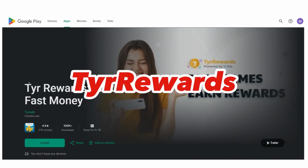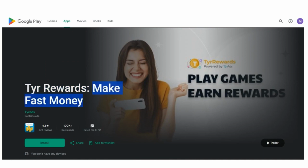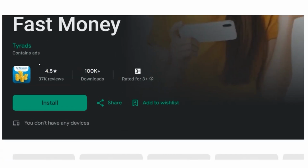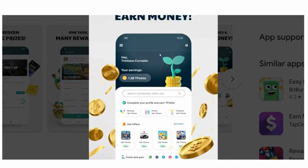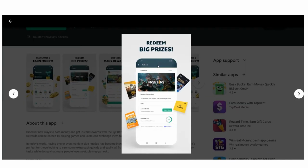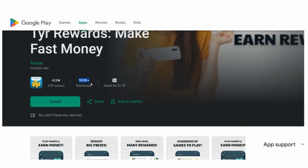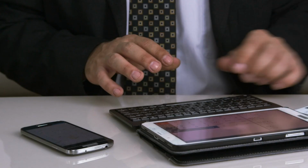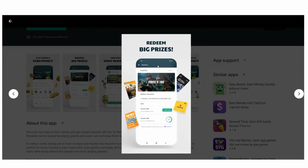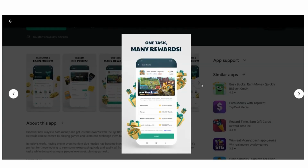Our next app is Tier Rewards. Quick cash awaits you with this, allowing you to earn money by playing games. In addition to game earnings, this app features sweepstakes, giving you a chance to win cash prizes randomly awarded to users. With 50,000 downloads and a 4.5-star rating based on 9,680,000 reviews, it may be newer but is highly rated and definitely worth trying. The official website showcases numerous rewards available, including PayPal gift cards.